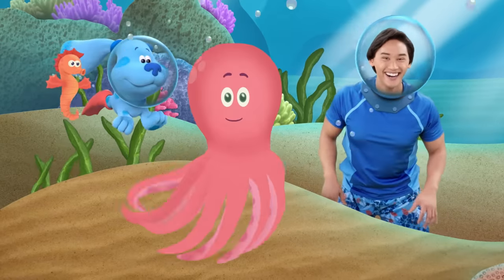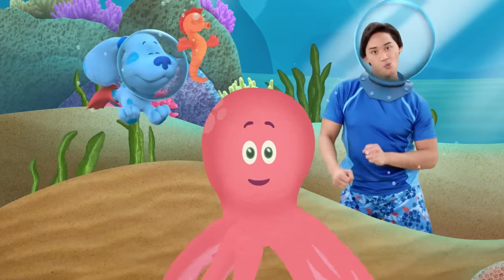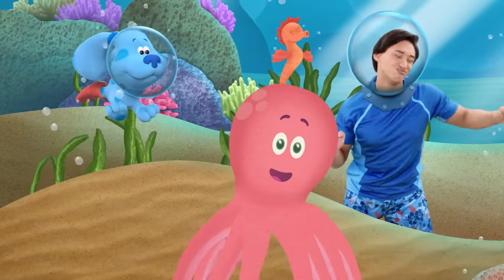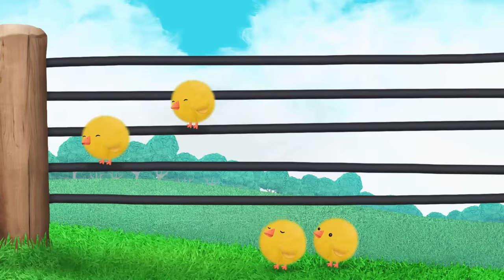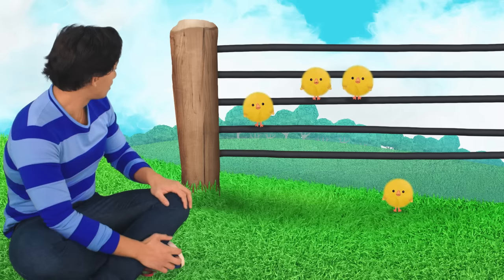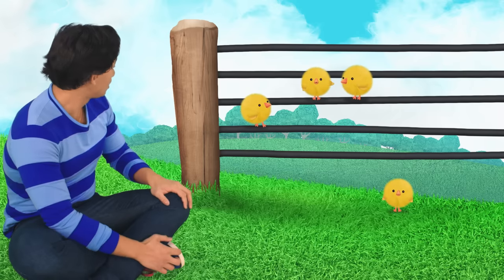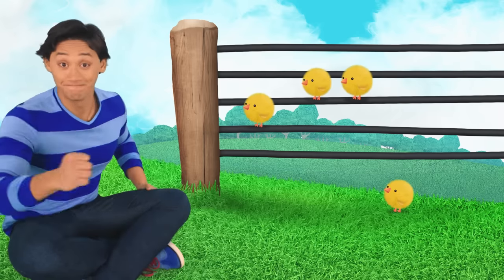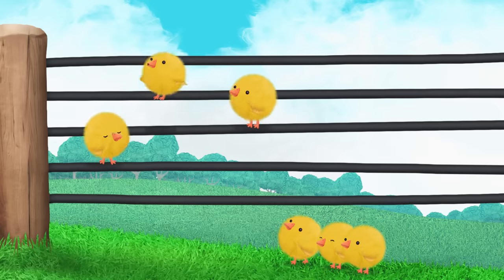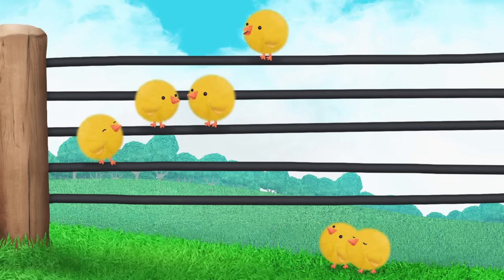Whoa! Camouflage beneath the sea. Take a look, can you find me, Mimi? Row, row, row your boat gently down the... Oh, no! Can you help us figure out what comes next? Yes. Row, row, row your boat gently down the street!